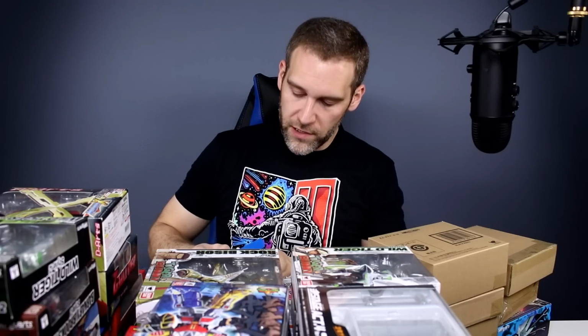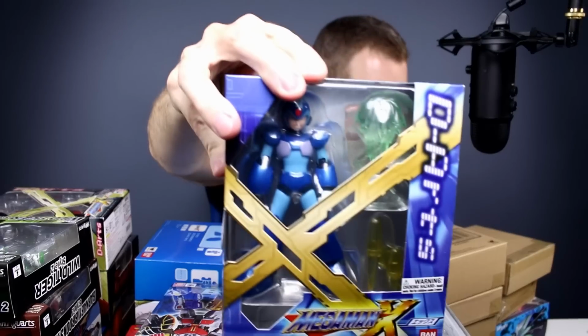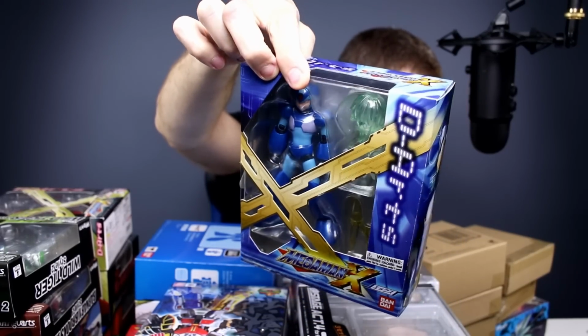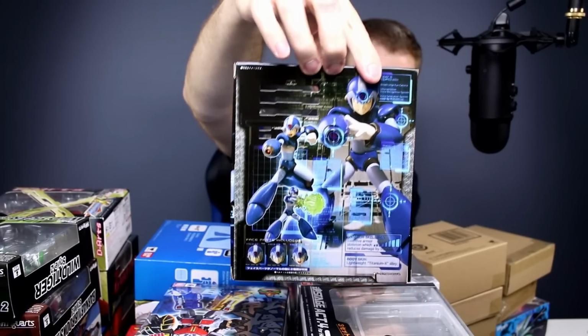They did a good job capturing the likeness and the details. All right, so here's the regular version of X. You can see he's got grayer chest plates and you can't really see the hands too well. And white hands. I'll show you the back. That's the regular version. Good luck finding this guy.